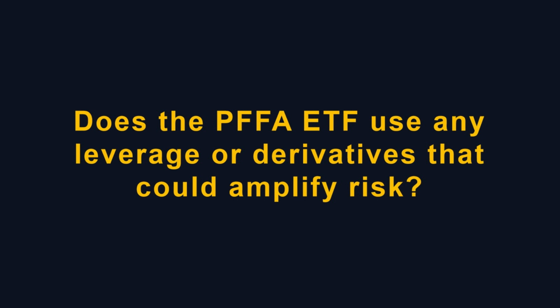Potential hedging. The ETF might also use options for some hedging strategies, but this isn't the primary focus. Overall risk impact: leverage significantly increases the risk profile of the PFFA ETF compared to an unleveraged ETF. Even modest leverage can magnify losses if the market moves against the ETF's holdings. The limited use of option strategies might have a smaller impact on risk, but the specific strategies employed can influence the overall risk profile.